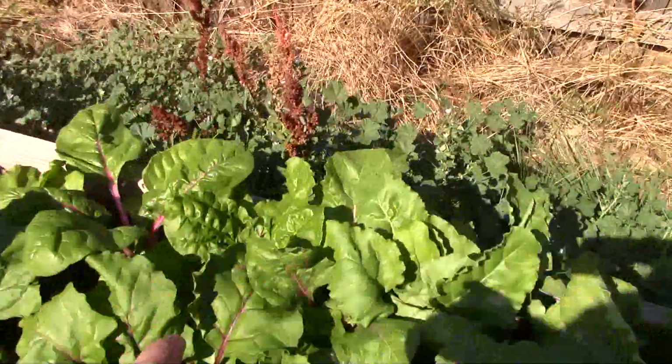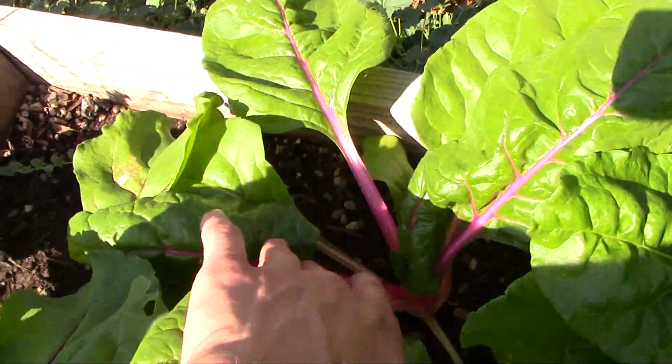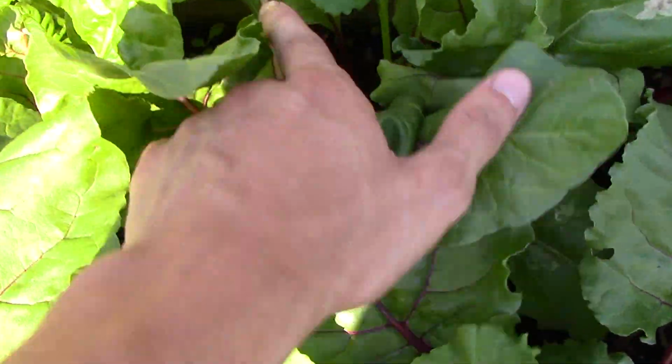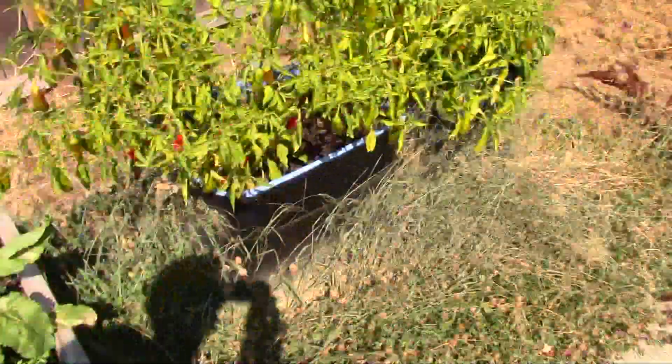Oh, and there's some Swiss chard here in the back. Some rainbow Swiss chard. Got the colorful purple. Got some yellow. Some red right here that's growing. Kind of another different color, so it'll make a nice colorful salad. But that's about it. Let me turn you around here.